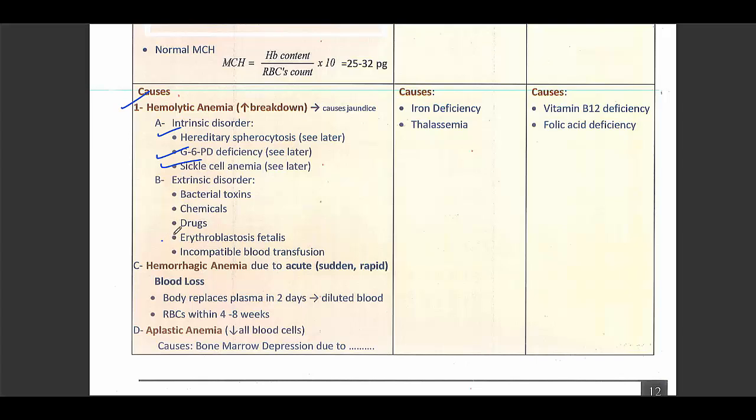This, inshallah, we will know specifically if we reach the ABO system and Rh system. And finally, incompatible blood transfusion. For example, if someone is A positive and we transfuse B negative blood to them, it will cause hemolytic anemia.